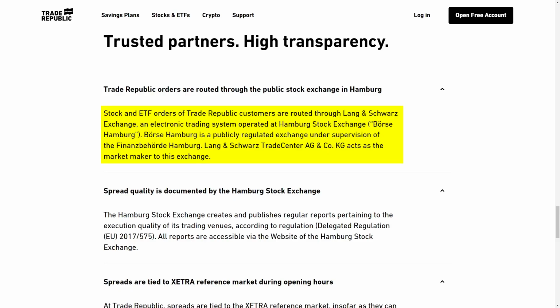The reason why Trade Republic has no FX fee is because all orders are routed through the Lang & Schwartz exchange, where all stocks are quoted in euros. The question you have to ask when using a broker that uses PFOF is whether or not that broker is committed to your best interests.